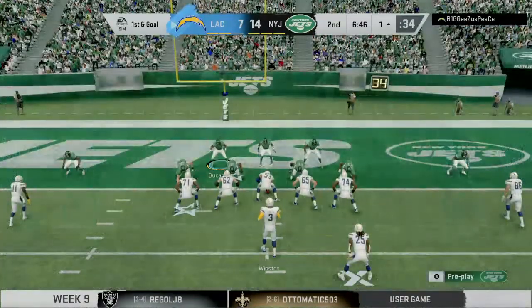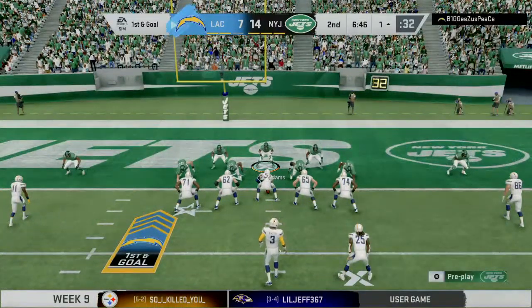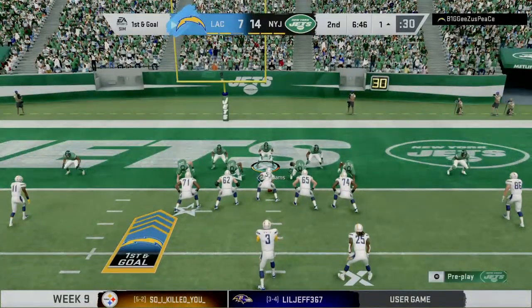Ready. Let's go, B. Big series right here. We got to step it up.